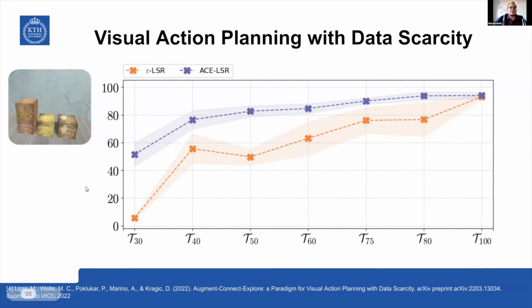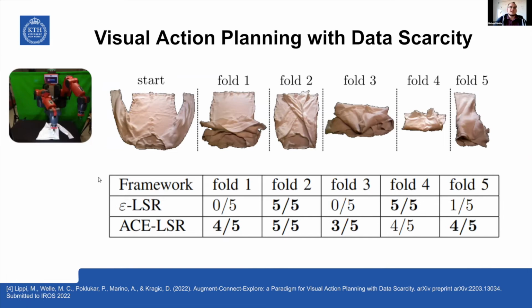We performed the same on the folding task on all 5 folds. Here we used 50% of the original data for our ACE model and applied this Augment-Connect-Explore paradigm in order to enlarge the data set. And we can see that compared to the original LSR, which only managed to succeed at fold 2 and fold 4, and one lucky fold 5, so each fold was repeated 5 times, the ACE LSR was able to achieve the same performance that we achieved with the original LSR with 100% of the data in our first publication about this work.